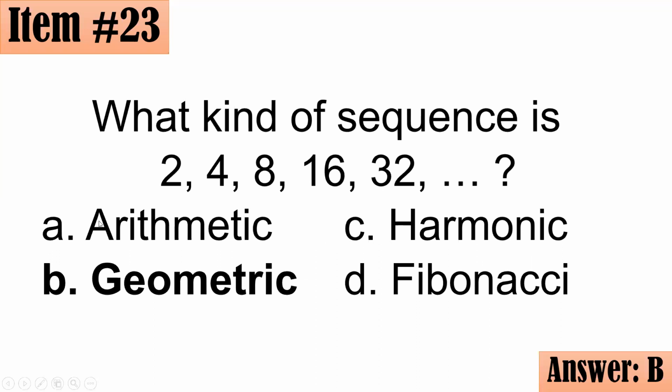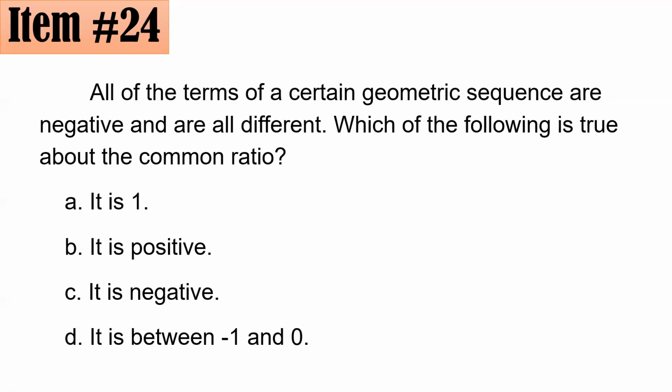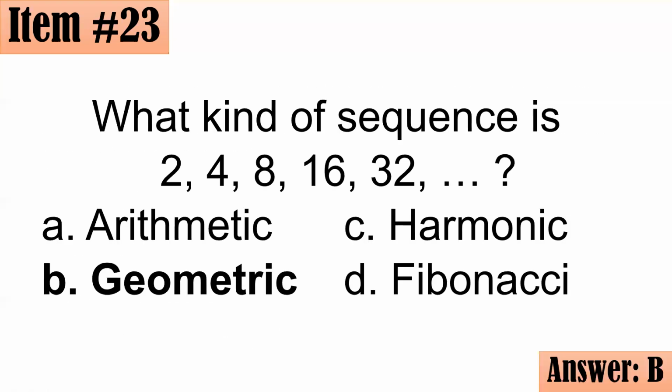Bakit? Sa arithmetic sequence po kasi, you are adding by a constant term. Sa geometric sequence naman po, you are multiplying by a constant term. Preferably not equal to zero. Halimbawa po, dito times 2, times 2, times 2, times 2. So geometric sequence po yung tawag doon. Letter B. Yung harmonic sequence naman po ay reciprocal ng terms ng isang arithmetic sequence. 24. All of the terms and your Fibonacci numbers, I think you are familiar, no? 1, 1, 2, 3, 5, 8, 13, 21, 34, 55, and so on.